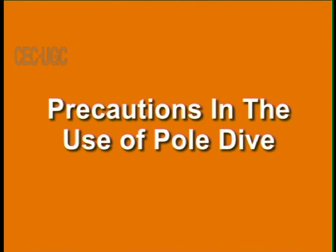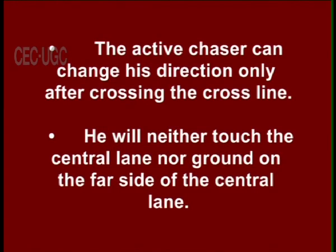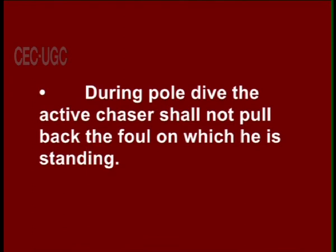Precautions in the use of pole dive. The active chaser can change his direction only after crossing the cross line. He will neither touch the central lane nor the ground on the far side of the central lane. During pole dive, the active chaser shall not pull back the foot on which he is standing.